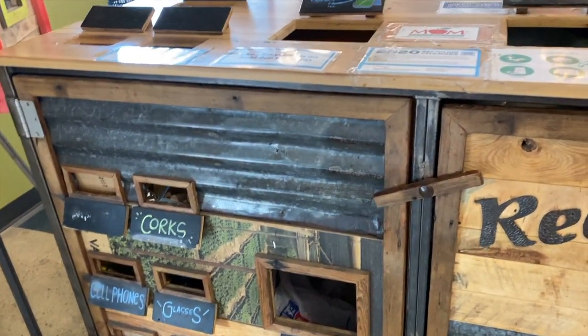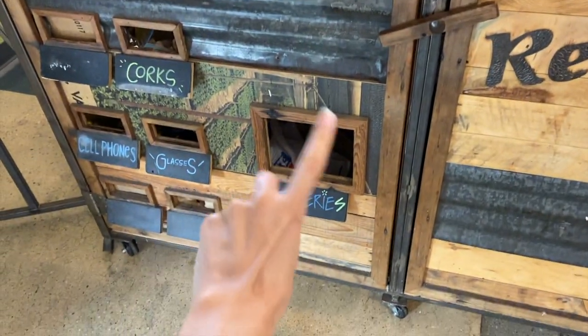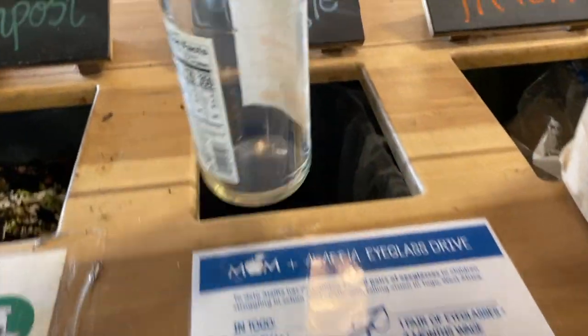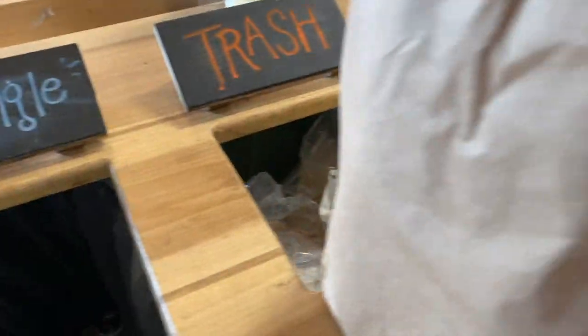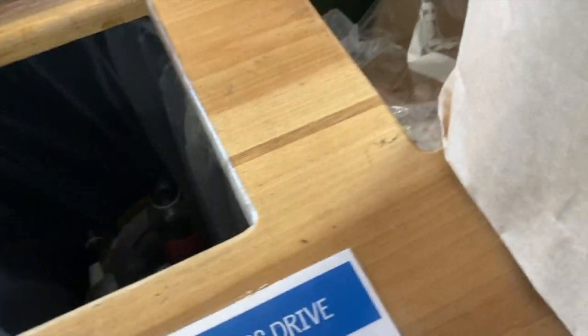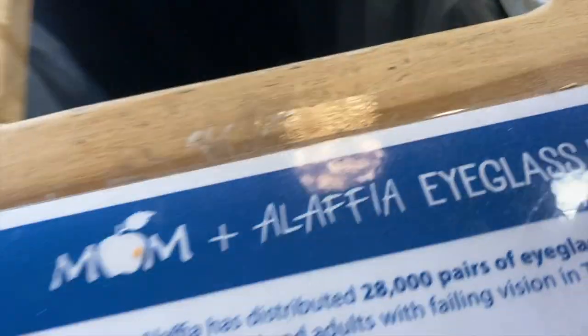Okay, you guys. So I'm here at Mom's. Here are all our little sections for recycling. I'm just putting my glasses here in the glass section. I already put my batteries in the battery section over here. So we're just doing our part. Almost all of that is mine. It's so embarrassing. Here we go.